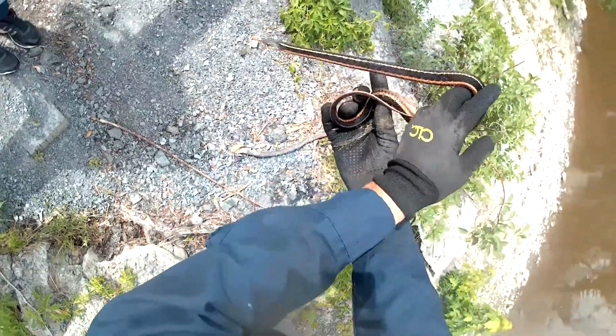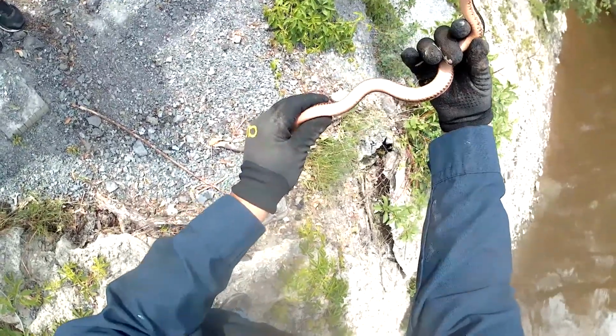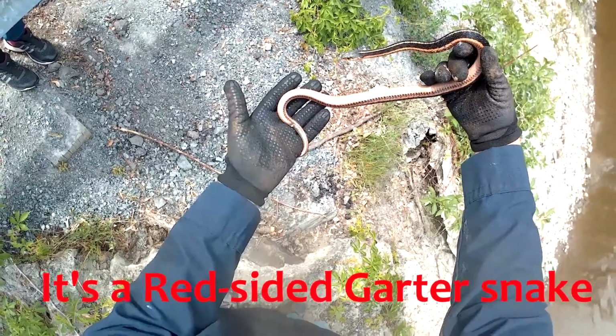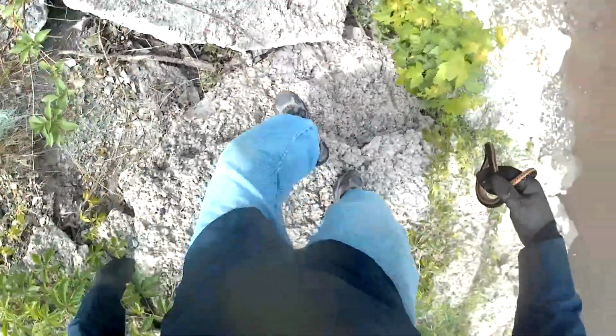Very cool. Even his belly is orange. Yeah, it's got a pink belly. I'm gonna have to look that up and see what exact species that is. It's gorgeous. Alright. Oh, I just seen something move down here. Huh. Alright, well, let's let you go on your way. Nice little find. And I'm going to wash some of this off.